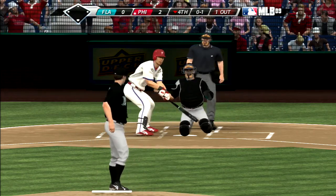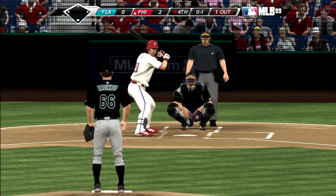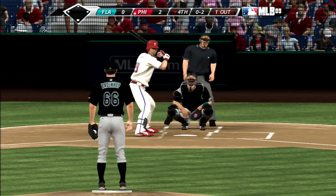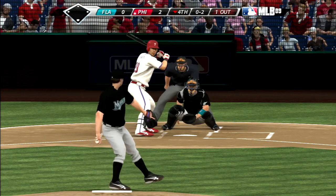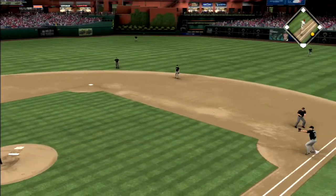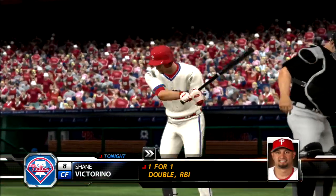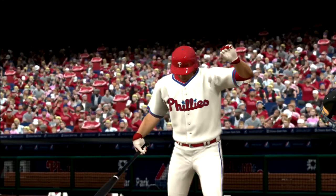Slider, and that's in there for strike two. Man, he is locked in on the mound. Late decision to offer at the changeup as this is bounced to third. Throw in time at first for out number two. Shane Victorino will stand in, an RBI double to his credit the first time around. Shane Victorino.